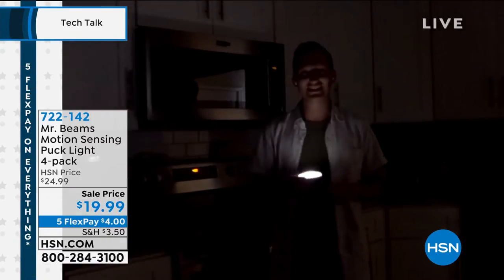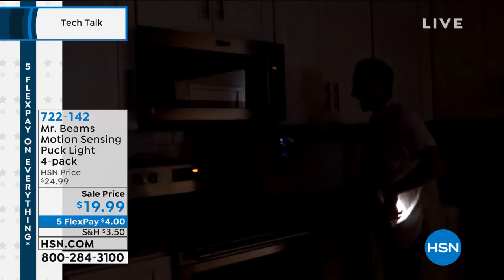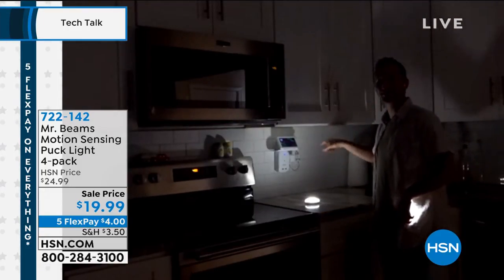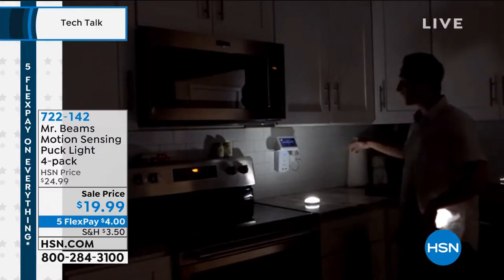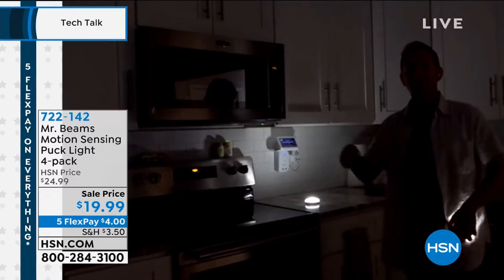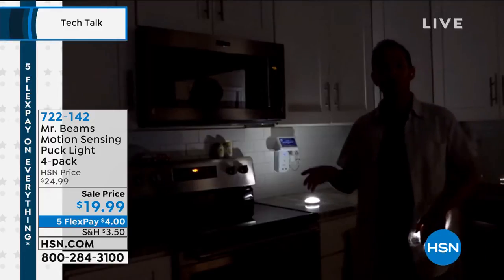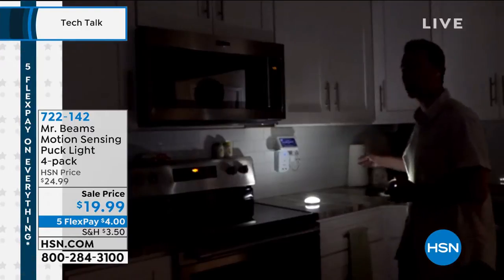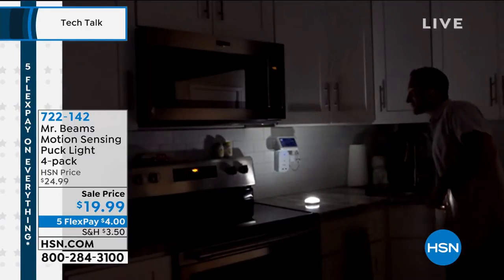So these are LED, but if I was to activate this light 10 times a night, it will last for a year and a half. And you'll notice when I walk away, it's going to automatically turn off. So after about 20 seconds, it'll automatically turn off. If it continues to sense motion, it'll stay lit. But this is just really nice, convenient lighting.